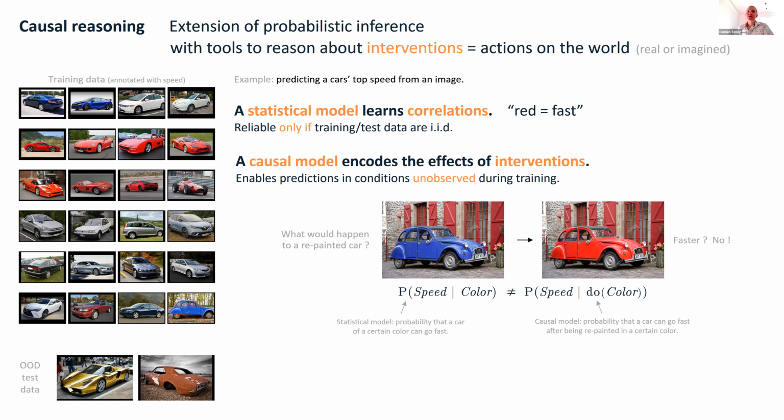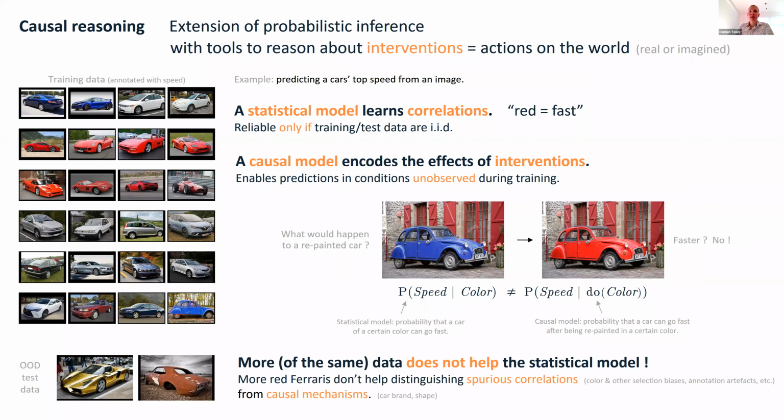And so the key thing is that once you have this kind of causal model, then you can make predictions in situations that have not been seen in the training data. Another point that's really important is that having more data does not make the statistical model better in this sense. If you have more data of the same distribution, say, more red Ferraris, it still doesn't help you distinguish what is the causal principle, the causal mechanism in this data, and what is the spurious correlation.